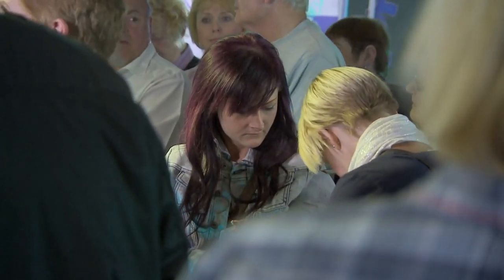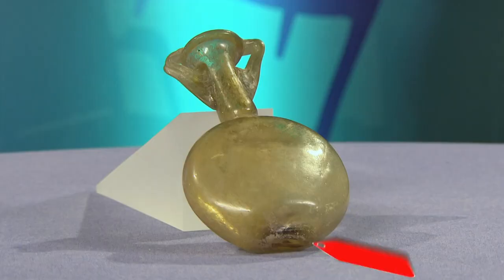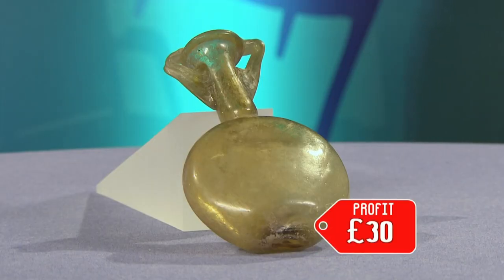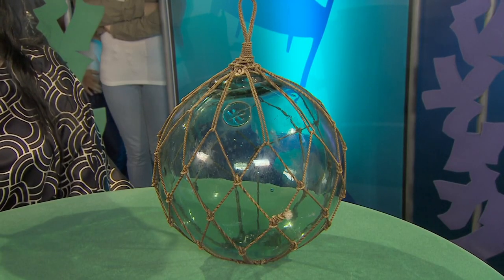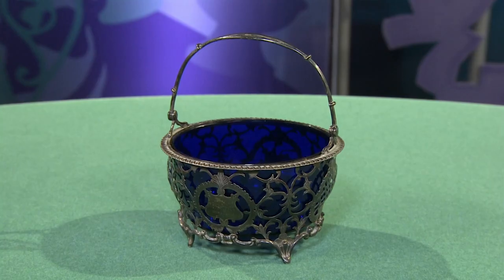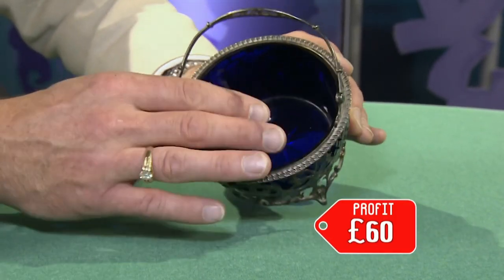Dinky toys, big money. Have our dealers turned a profit today? Alison couldn't make anything because she sent everything to auction. And Corrie did make a profit on those cups, scrapping them for £340, and the Roman bottle went for £220. Stuart's fishing float hasn't floated anyone's boat and remains unsold. Henry has no takers for the pewter jug, but he sold the silver basket for £210. Still, not as big as the £149 profit Vera made when she sold it to him in the first place.